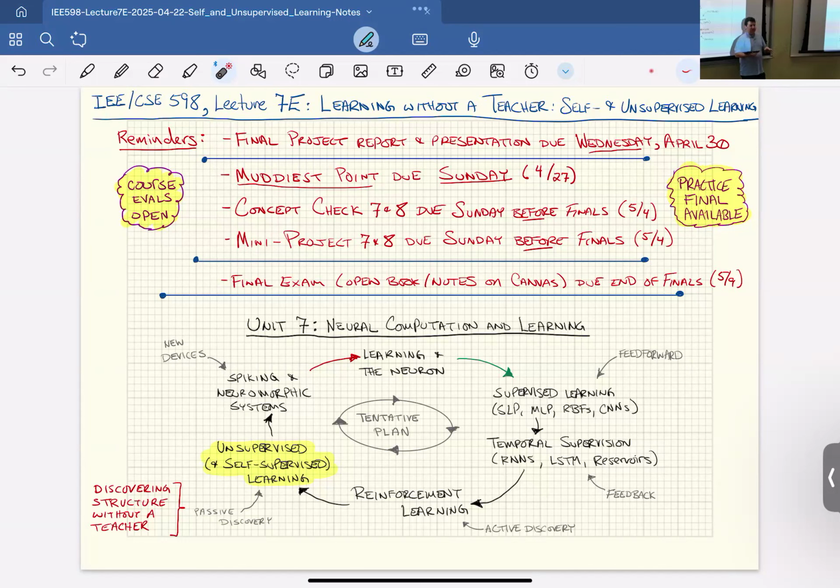Okay, so I think that's all of the policies and procedures. So any question about that?